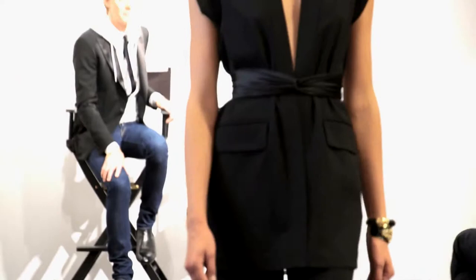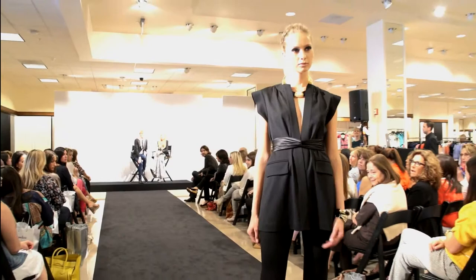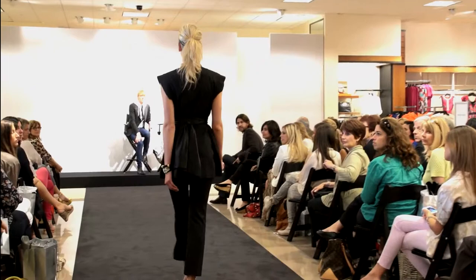So this is kind of an homage to one of my idols, Yves Saint Laurent. This is a very 70s safari, but I wanted to make it modern and wearable. It couldn't be more flattering. You can absolutely wear this open as well. This top can be worn more as a vest as well.